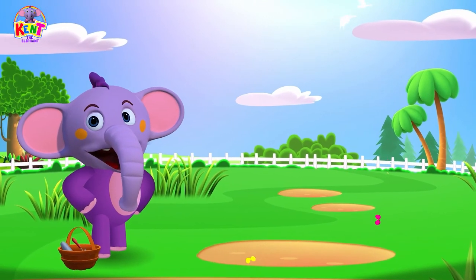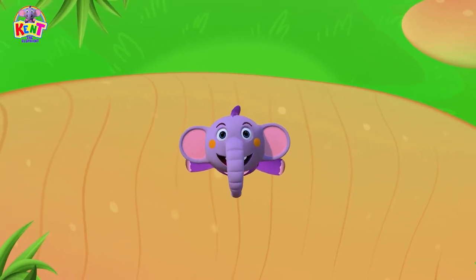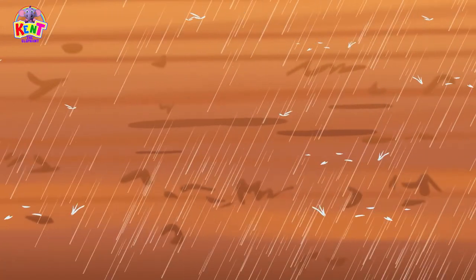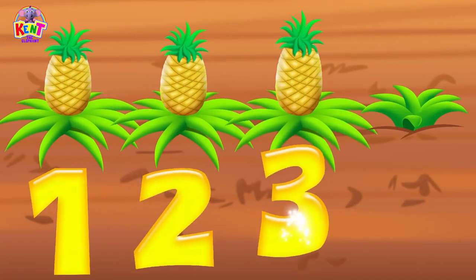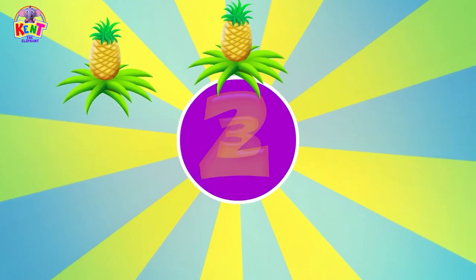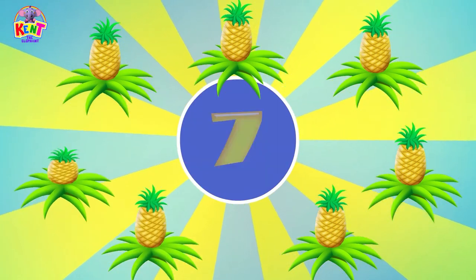You won't laugh. I haven't any flowers, I haven't any grass. But now I'm going to dig and plant, and soon I'll have a show. With a bit of sun, a bit of rain, there'll be a lovely row. One pineapple, two pineapple, three pineapple, four. Five pineapple, six pineapple, seven pineapple more.